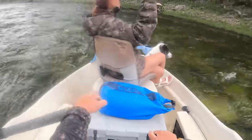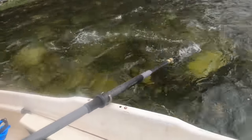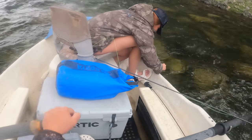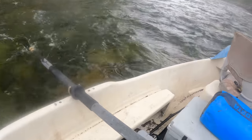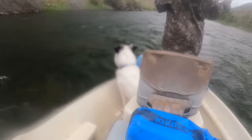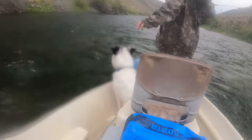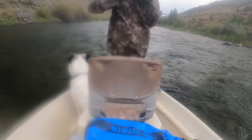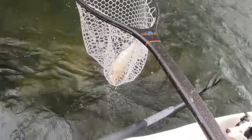Oh my God. Get them off as quick as possible. Oh, it's a cutthroat. Grab the bend of the hook. Good job, good job. Nice fish. Is it? Yes! That's a fatty.